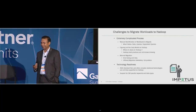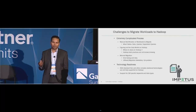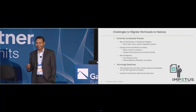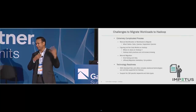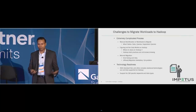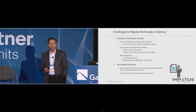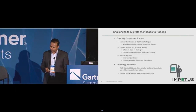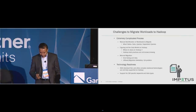for insert into, right? And if you're a SQL programmer and you know SQL, you would understand what I'm saying, right? You can't insert data directly as a result of a query, like select something and insert into a table. You can't do that on Hive, right? There's no support for certain types of keywords and all of that. So all of these technology readiness challenges are there.